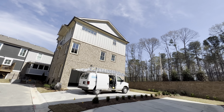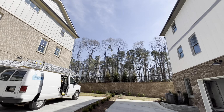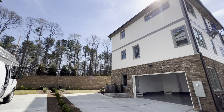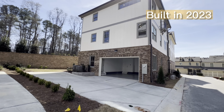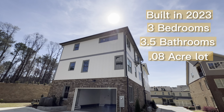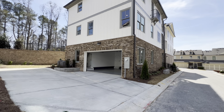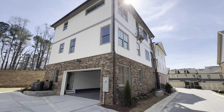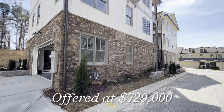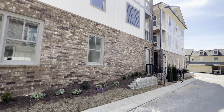Today, we are in Norcross, Georgia, in the 7 Norcross community. Norcross is a suburb of Gwinnett County, located approximately 20 miles northeast of Atlanta. This home was built in 2023 and has 3 bedrooms, 3.5 bathrooms, and sits on a 0.08-acre lot. This home is 2,530 square feet, with a list price of $729,000, bringing the cost per square foot in at $288 per square foot.